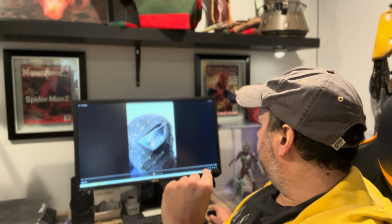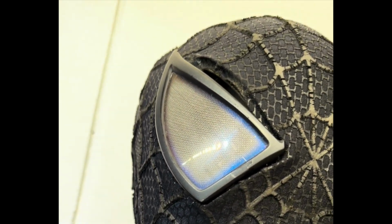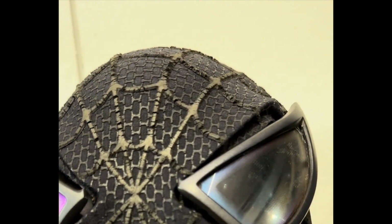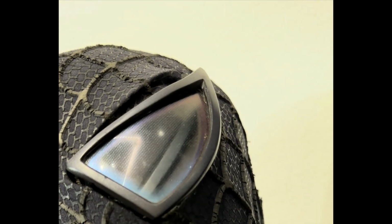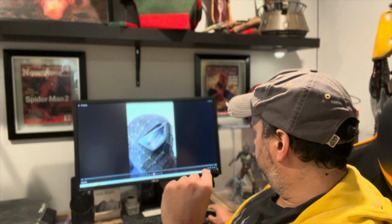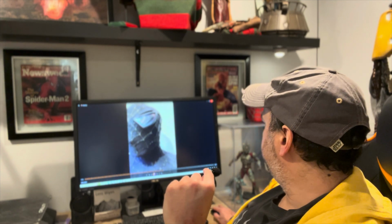You can also see through this one a little better because there's no steel mesh behind it, whereas on the other lens you do have that metallic mesh covering the lens, so you don't see all the way through like you're doing on this one. But this is a mystery to me. I wish I could see this in person.